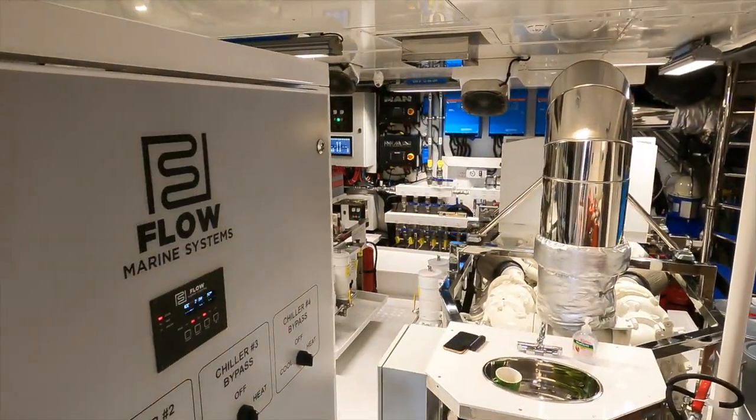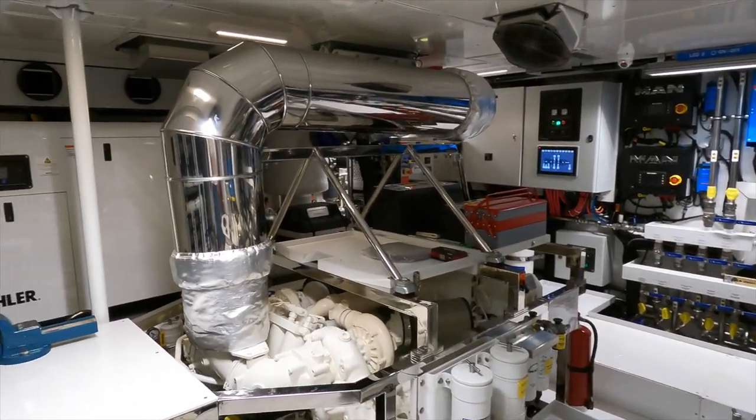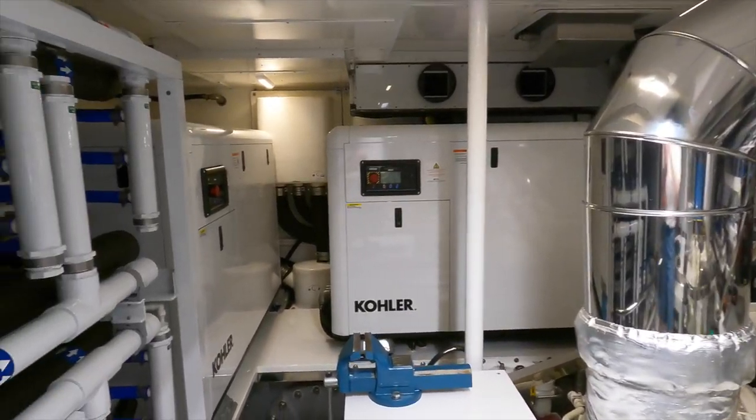And we will also be having a look inside her large engine room, home to her twin MAN D2868-800 brake horsepower engines.